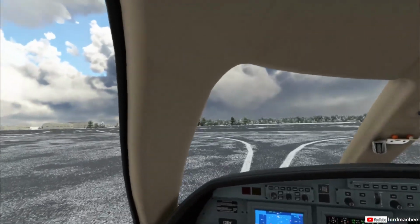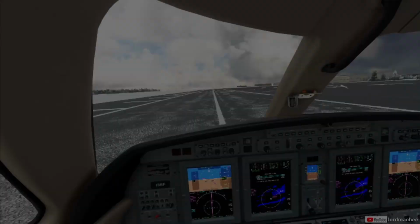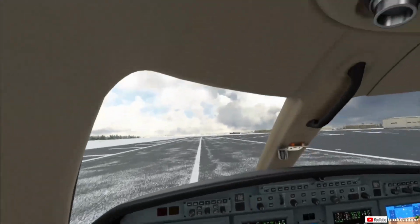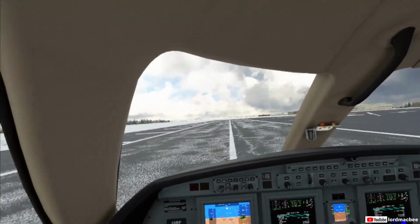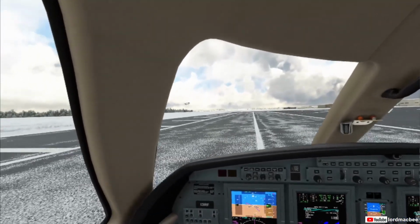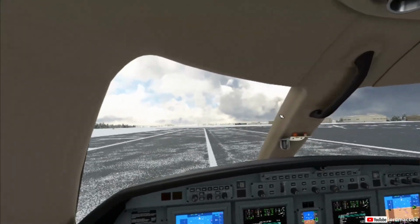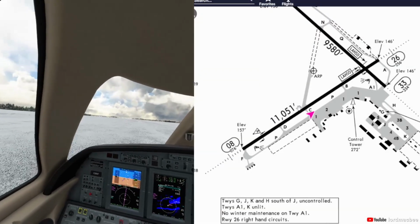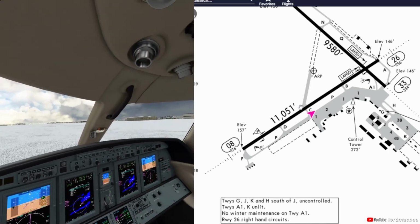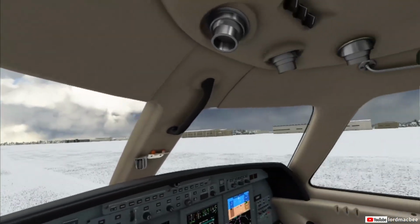Welcome to Canada. Sorry. Beautiful approach. Really enjoyed that. That was a mistake. Okay. Stop. Stop. Seems to be a bug. Continuing on here to the apron and probably stop somewhere here on the right. That's good enough.